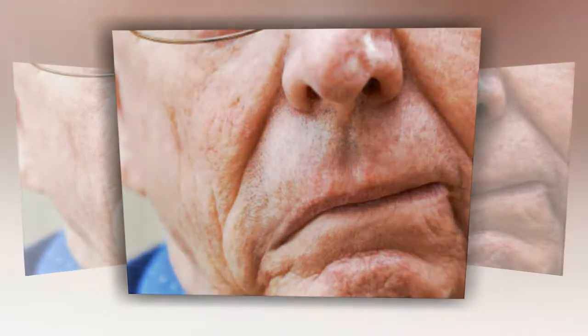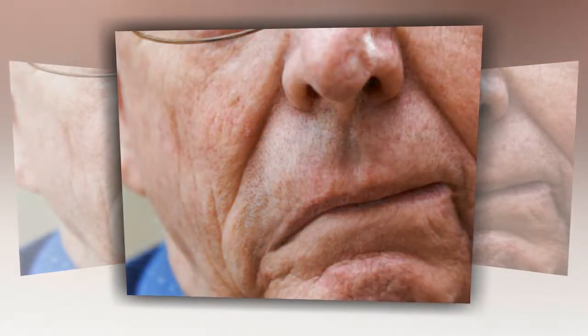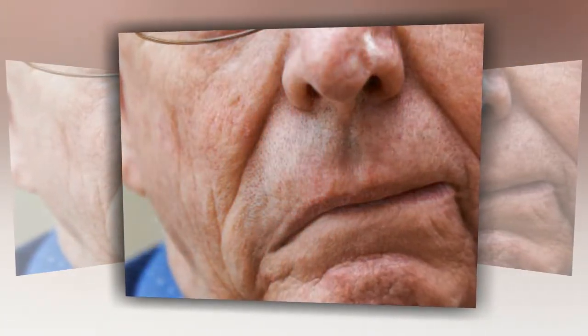How are strokes treated? Treatments for stroke depend on many factors. These include what kind it is and how long it lasted. The sooner you can seek help after a stroke, the more likely you'll have a better recovery.